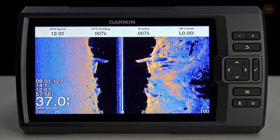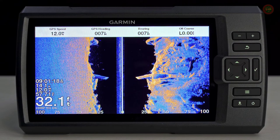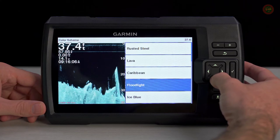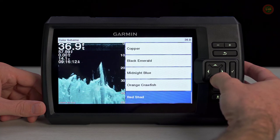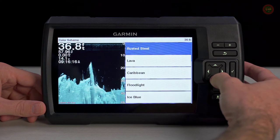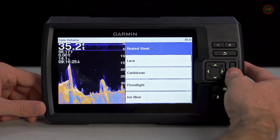Not only will you see what's directly below your vessel, but you'll see what lies off to each side, making it even harder for the fish to hide. And speaking of making it harder for the fish to hide, the Striker Vivid series includes 5 new color palettes, including Lava, Rusted Steel, Caribbean, Ice Blue, and Aqua. These new Vivid colors make it even easier to distinguish fish and structure, helping you to catch more fish.